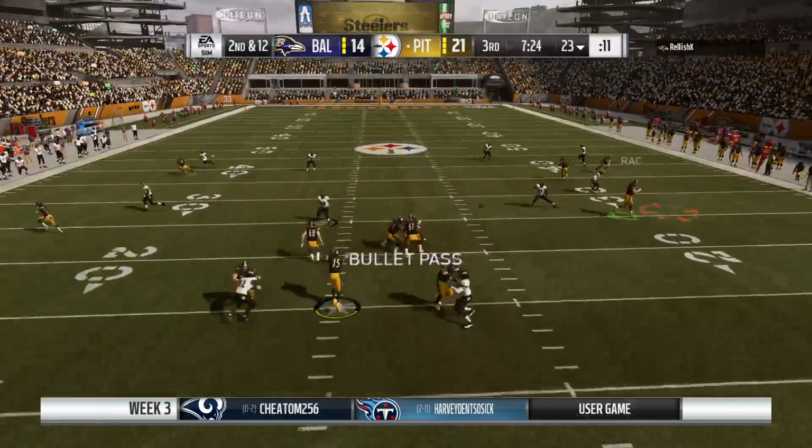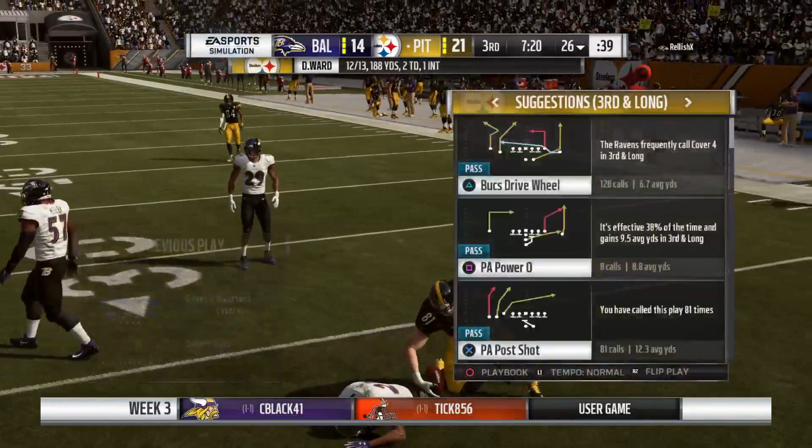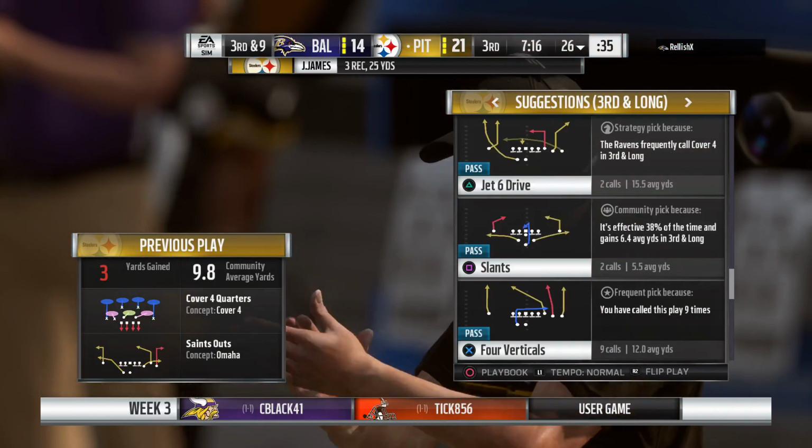Here's Ward looking to throw on 2nd down. James has got it. Complete. And he's able to get up here to the 26. Only 3 yards on the catch.